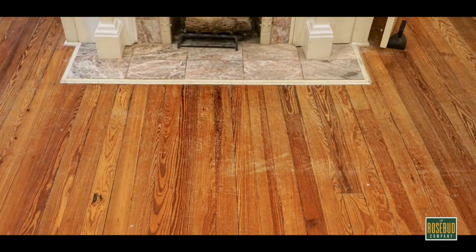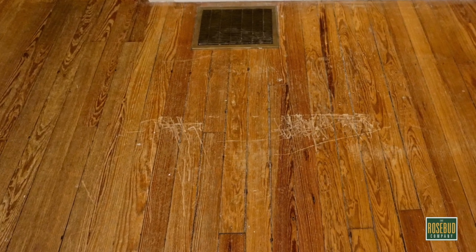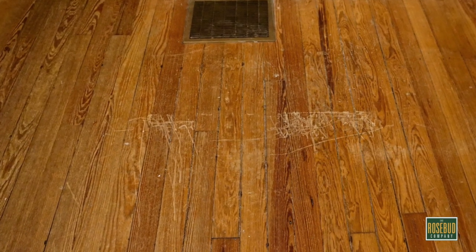We also had damage from furniture being moved around that didn't have protection on the bottom of it. These are indentations, and I was very clear with the homeowner that not all of those indentations would come out. Some other damage the floor had experienced was extremely bad. This was some very bad gouges from, again, furniture that was pushed around.